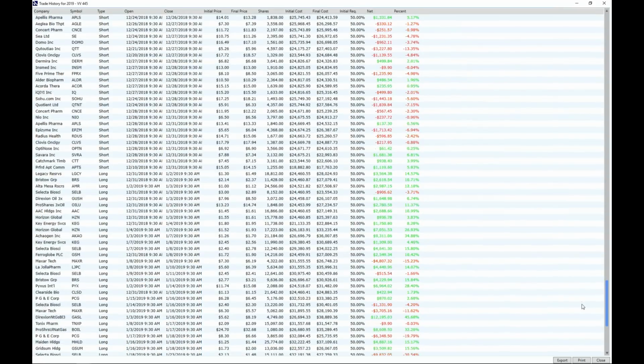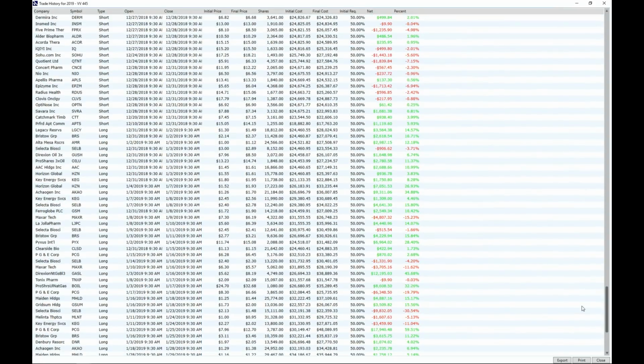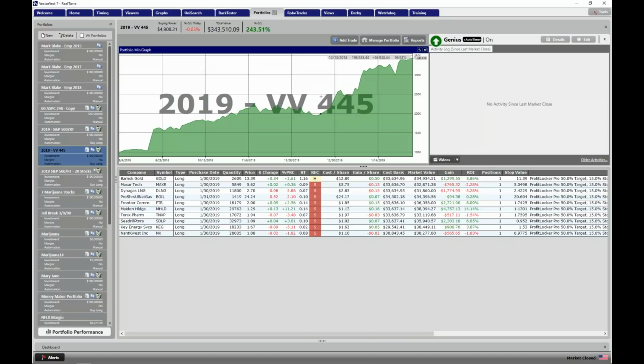I think that speaks volumes to the searches that are being used, because they have to continuously find stocks that are in line with the market and that are going to hopefully make you some money. And obviously, looking at that equity curve, it did just that.